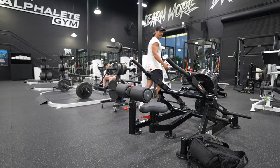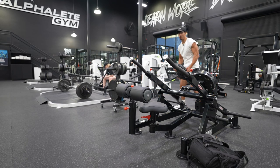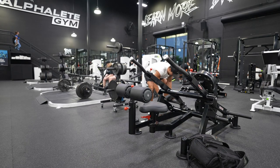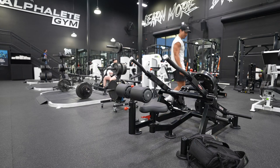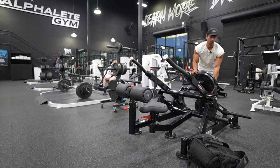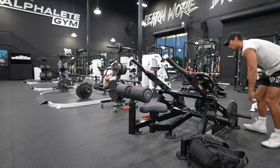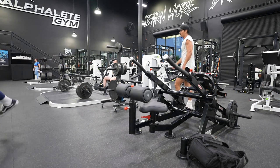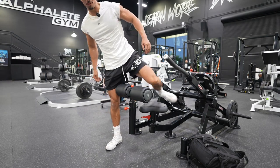We're gonna end the workout with a machine that I have never used before here at Alphaland. Pretty sure this is brand new. Haven't seen this, and it looks like it's gonna hit. So we're going to test this out together and see what I think about this new machine at Alphaland.